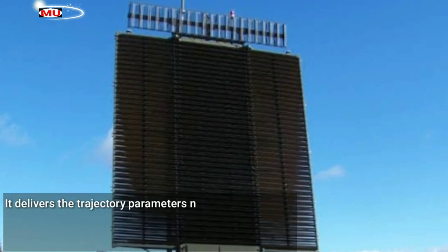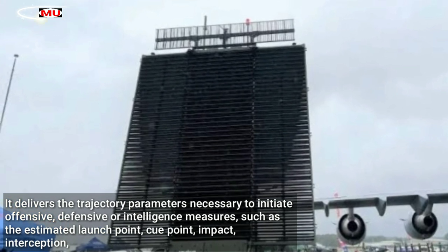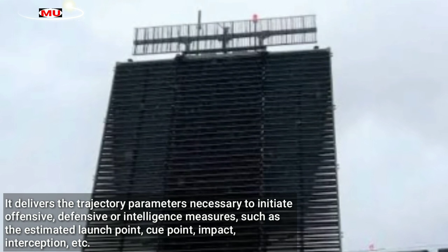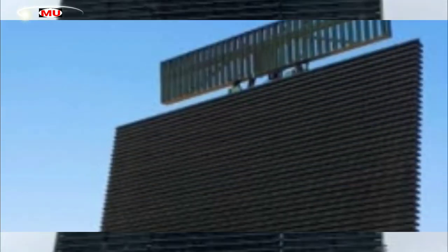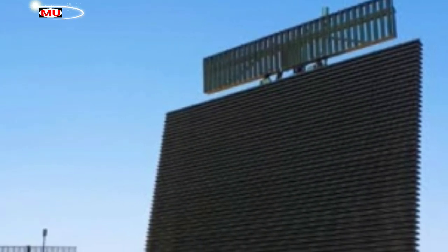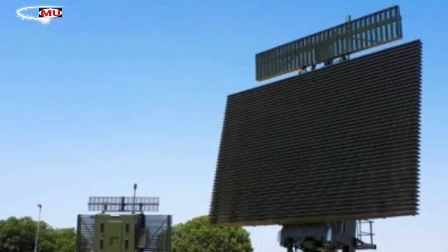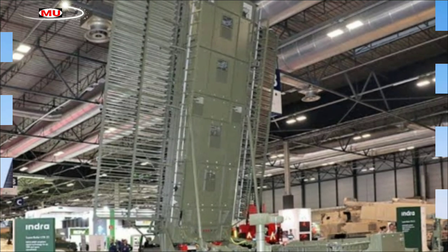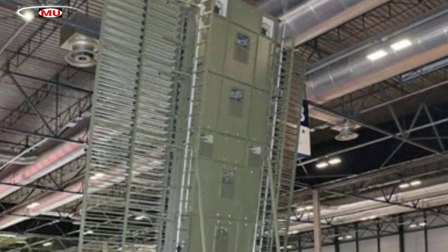It delivers the trajectory parameters necessary to initiate offensive, defensive or intelligence measures, such as the estimated launch point, cue point, impact, interception, etc. In addition, the radar incorporates advanced techniques and algorithms, developed in-house by Indra, to mitigate the reflections and clutter caused by wind turbines and solar panels. This is an effective, validated capability in these increasingly challenging, densely populated environments.